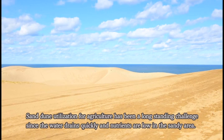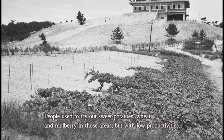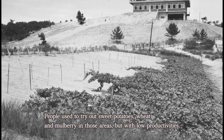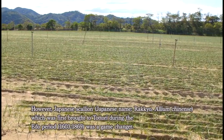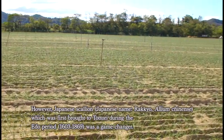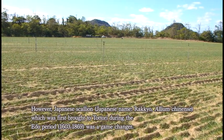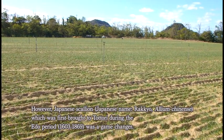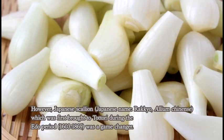Sand dune utilization for agriculture has been a long-standing challenge since the water drains quickly and nutrients are low in the sandy area. People used to try out sweet potatoes, wheat, and mulberry in those areas, but with low productivity. However, Japanese scallion, Japanese name rakkyo, Allium chinense, which was first brought to Tottori during the Edo period from 1603 to 1869, was a game changer.